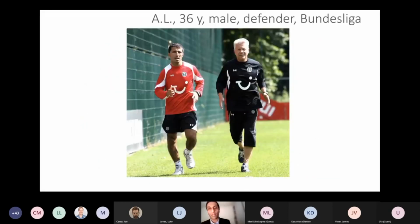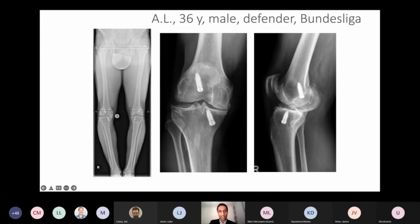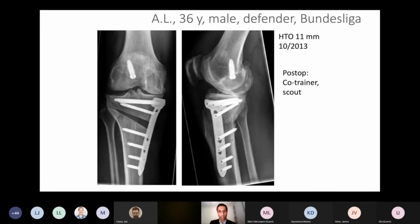This is a patient of one of my colleagues. He's a 36-year-old footballer, so he's at the end of his footballing career, and he's played as a defender, and you can see in this picture quite an impressive varus. And like a lot of footballers, he's had bilateral ACL surgery. Interestingly, you can also see on this side view that the tibia is sitting forward on the femur, so the ACL is not really working as well as it should.